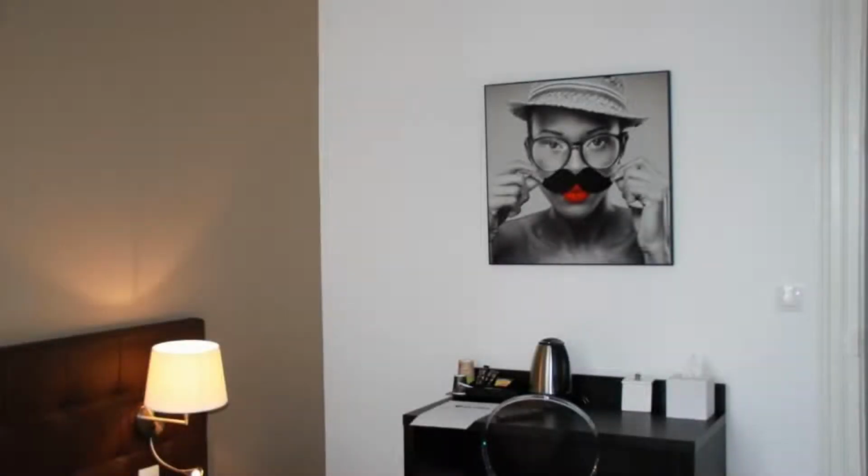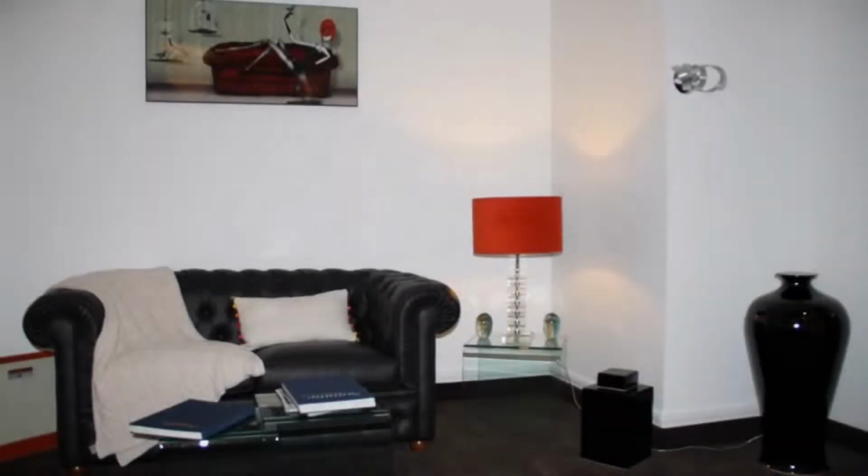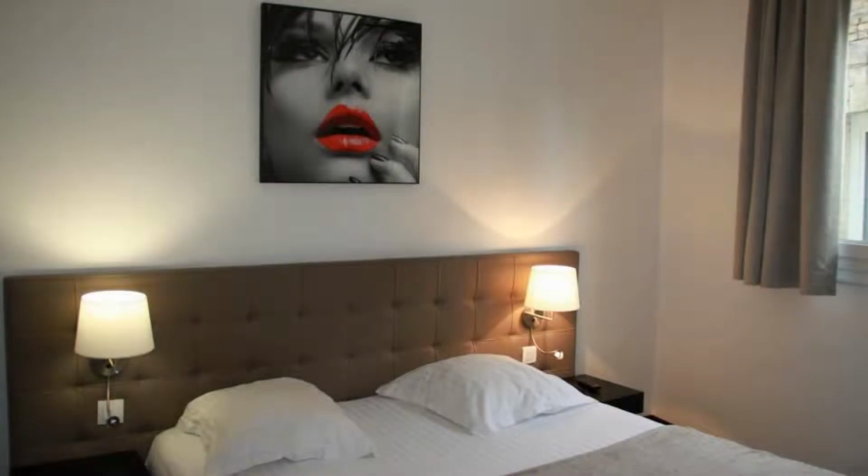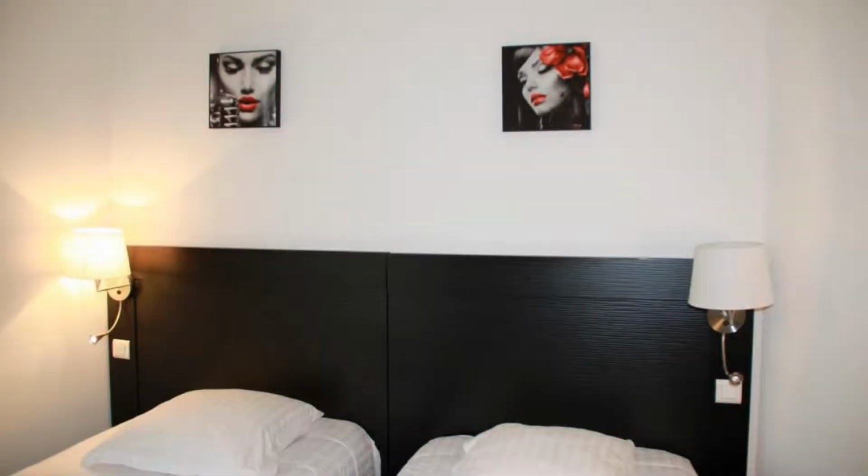There is one type of rooms available on booking.com. You can book online and enjoy it. The hotel accepts major credit cards and reserves the right to temporarily hold an amount prior to arrival.